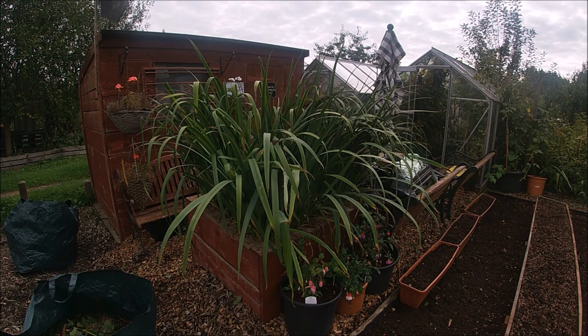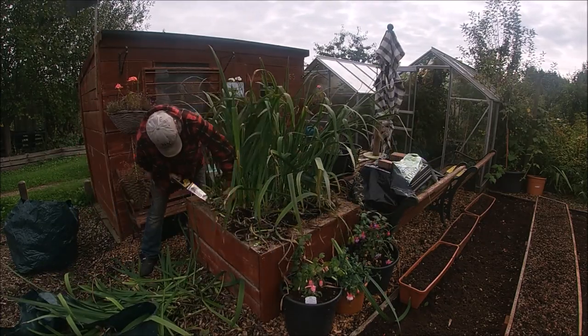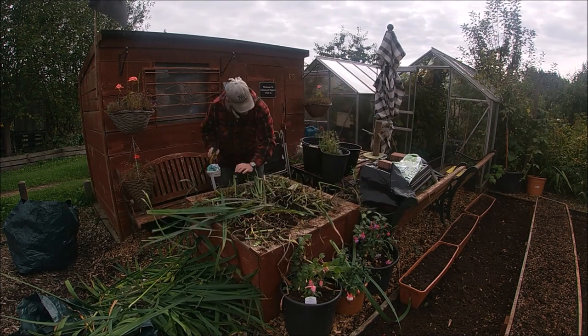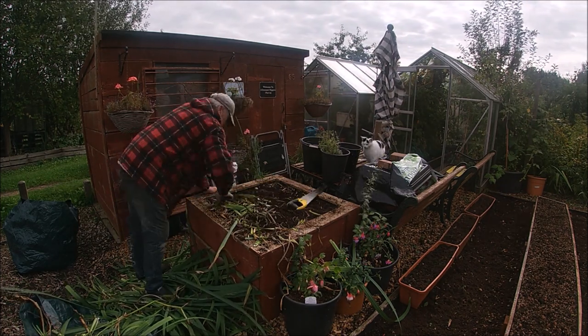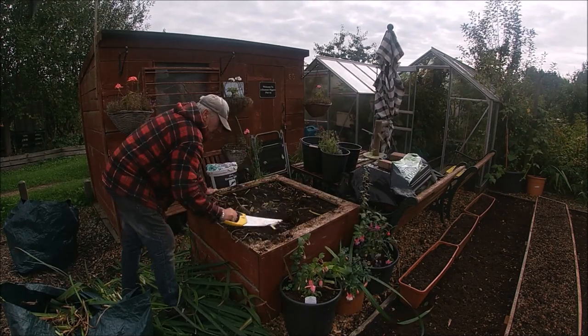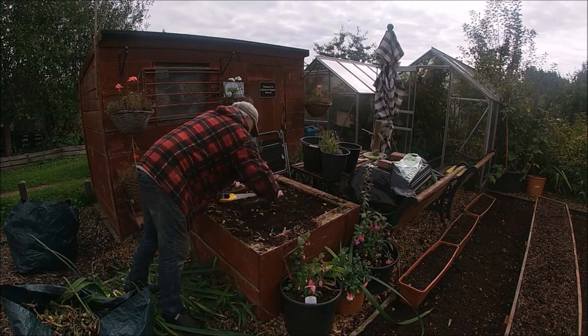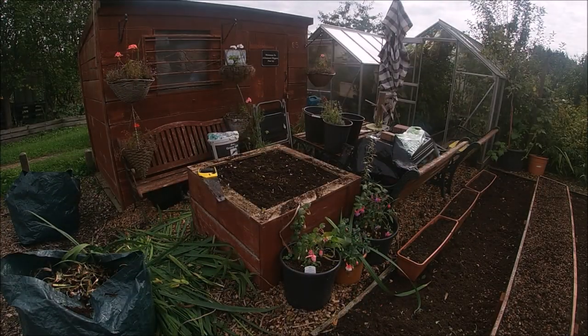You're going to see me going in there with me rip saw, and we're going to cut them right the way back. There'll be nothing sticking above the ground. So here we go. You might think that's brutal, but I guarantee you next year they will come up and they will be absolutely awesome. We do this every year.